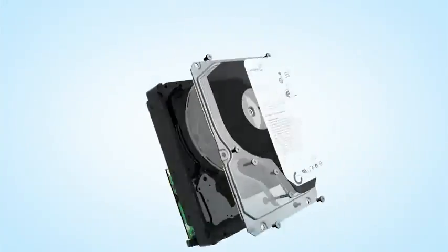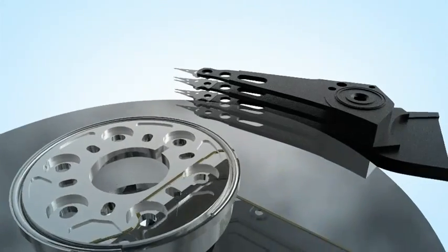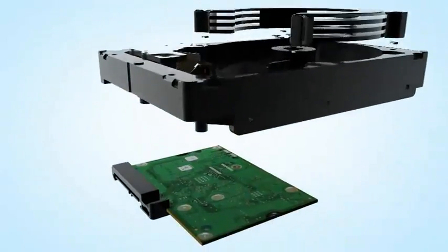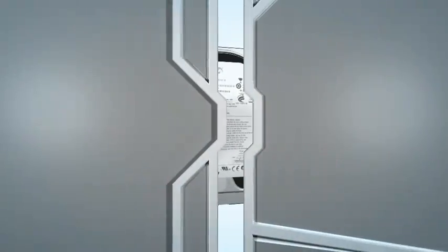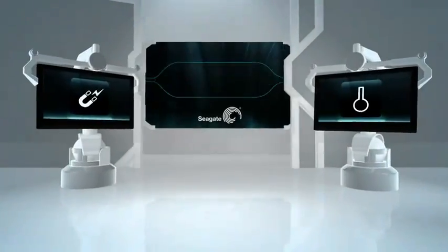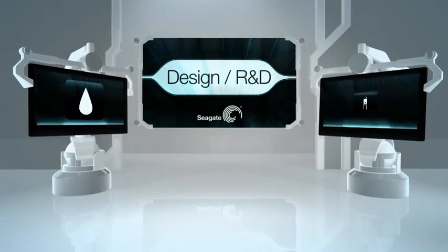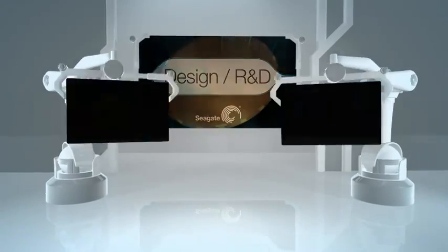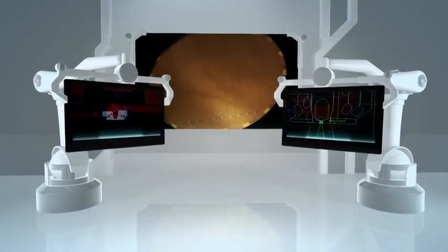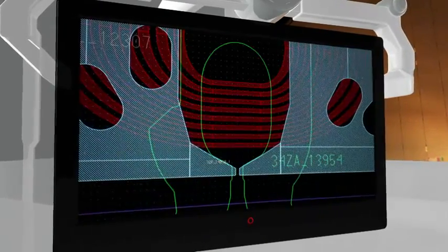Every Seagate drive is comprised of sophisticated components. Recording heads, recording media, electronics, and firmware, all playing a critical role in the storage of information. We have hundreds of scientists and experts in everything from chemistry, physics, and process technology to fluid mechanics and aerodynamics. These specialists design and build the world's most advanced digital storage products by combining their collective expertise.